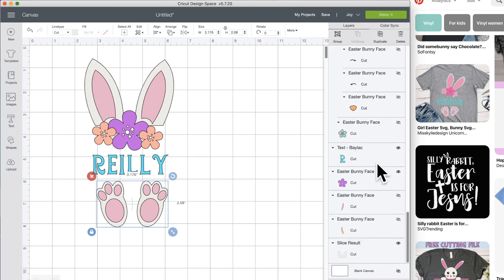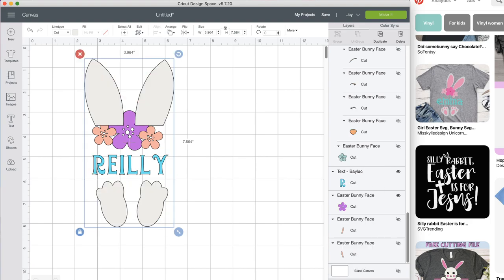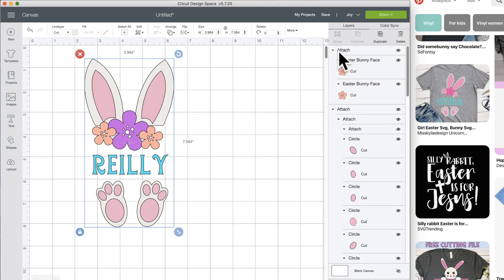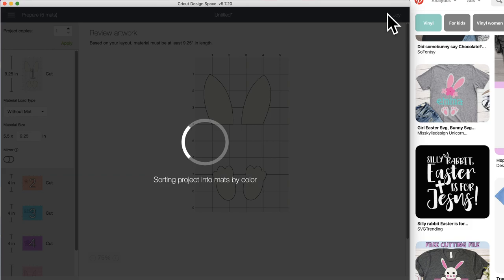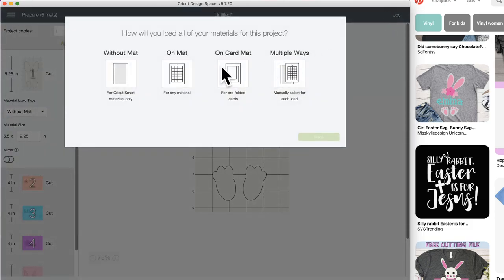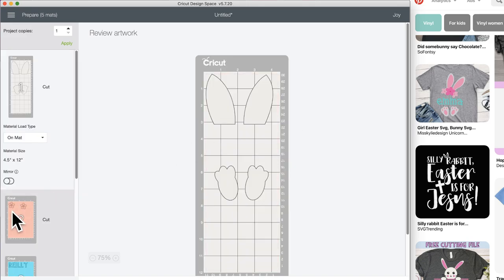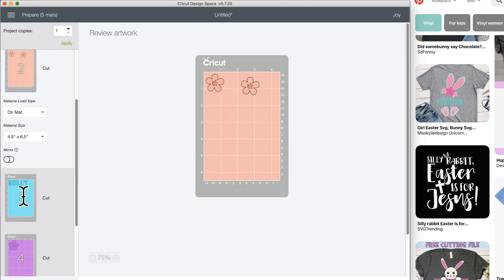I gotta find the ears. Here they are. So I'm clicking attach on those. Send those to the back. And it's letting me cut this out on the Joy or the Maker machines.